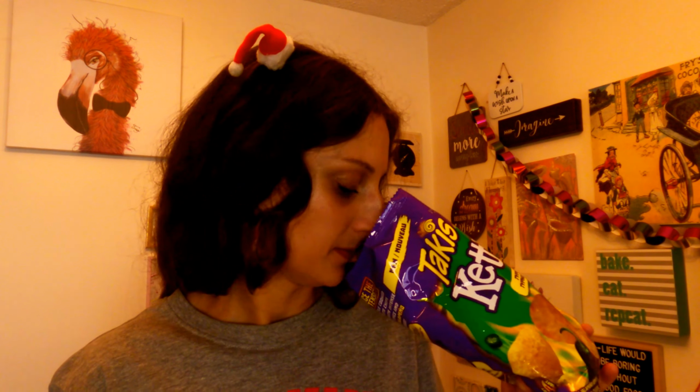A la jalapeno. So, Takis original are a rolled tortilla, and these Kettlez are like a kettle chip. And man, do they smell hot. I thought they would just be like an unrolled tortilla, but they are kettle chips.